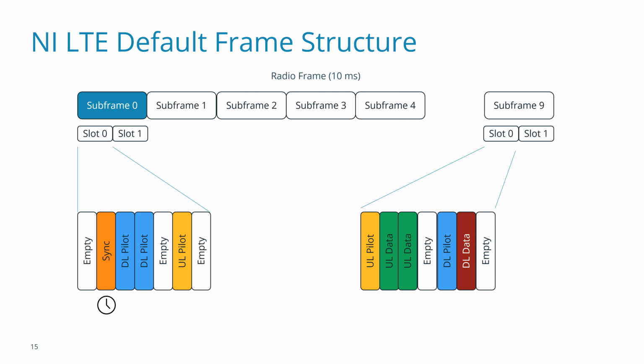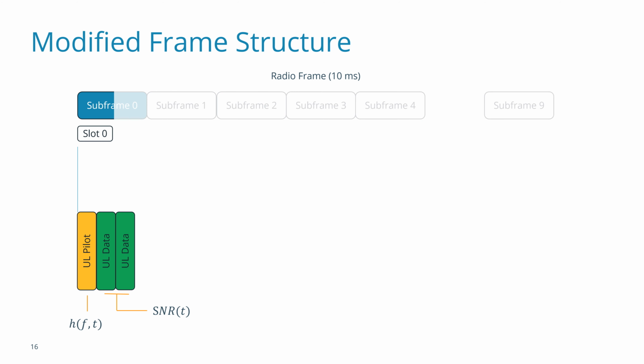So you have an uplink pilot, so from the node to the base station you have some uplink data, then you have an empty band, a guard band, so you can switch from uplink to downlink. Then the base station can send a downlink pilot and downlink data, and this is repeated for slot 0 and slot 1 for subframes 1 to 9. So we changed it so we could comply to the duty cycle restrictions.